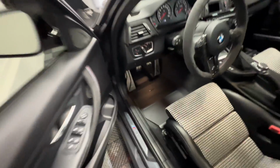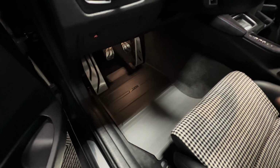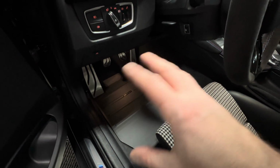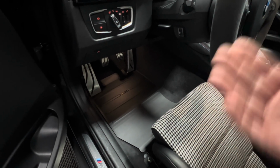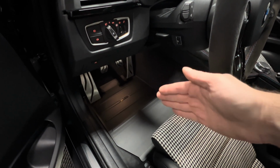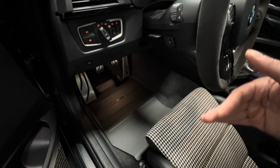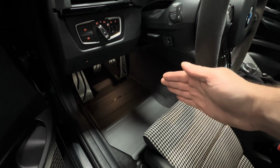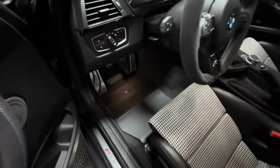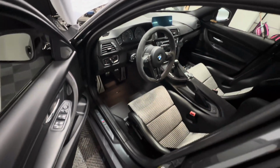Looks amazing, fits great. Had to bend it into shape a little bit. One thing you're gonna notice is this little cutout here. This specific floor mat set fits F80, F30. So I believe there's a cutout or a bump out in the transmission tunnel on the F30. That's why it's like that. I wish they had F80 specific, so it went all the way back, but not the end of the world, but still looks amazing. And I'm really happy with the look.